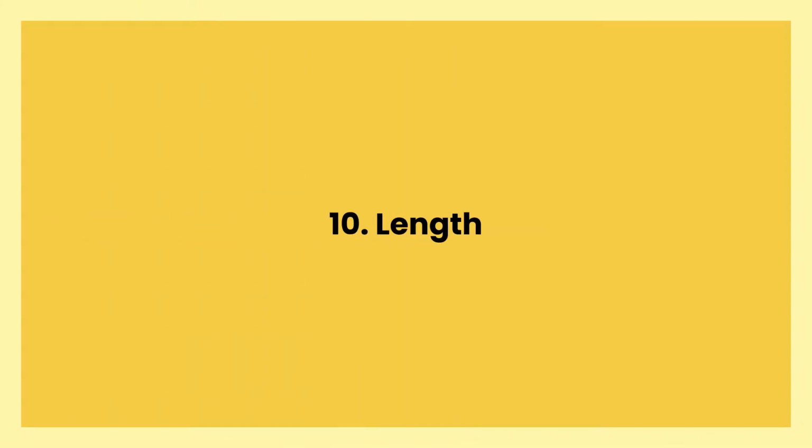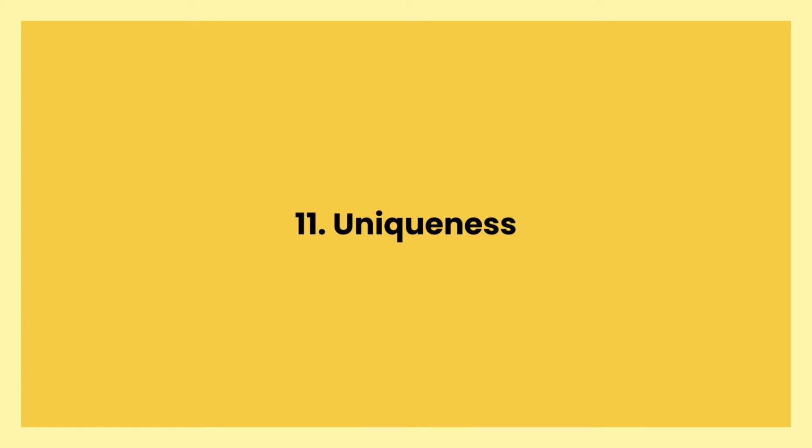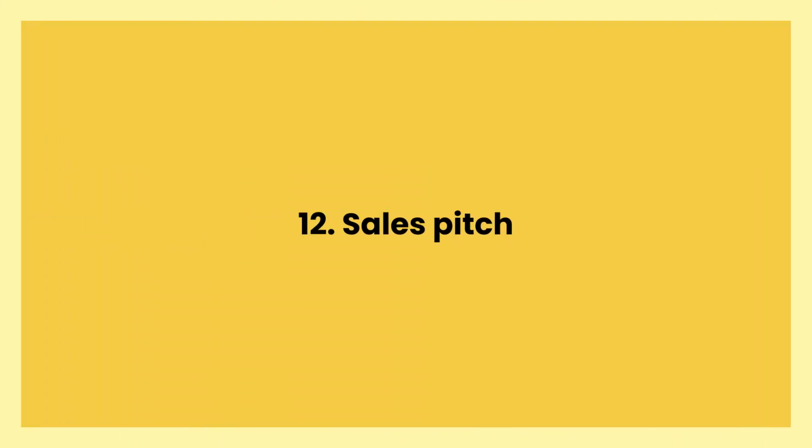10. Length. Measure the number of words on your page and compare it to the number of words on other pages that rank for the same focus keyword. Content length is correlated with better search rankings, so you want to aim at least 1500 words or more. 11. Uniqueness. Use a plagiarism checker to see if your content is at least 80% unique. 12. Sales pitch. Make sure your content sells your brand and showcases your expertise to increase conversions.